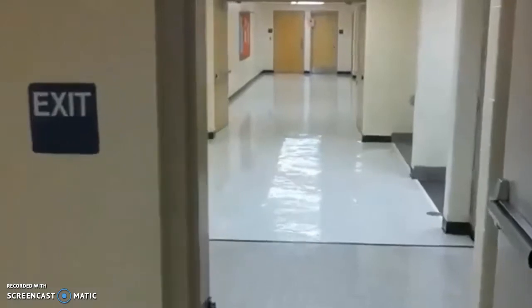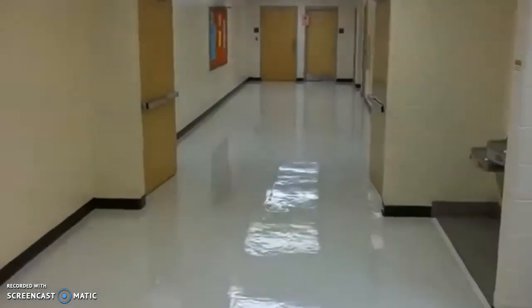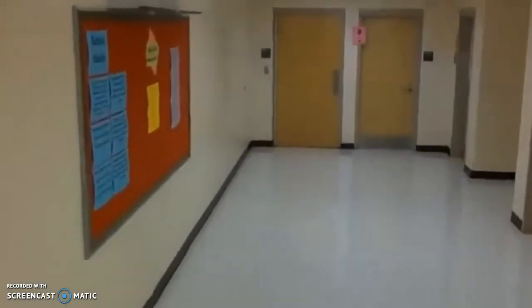On this side, you have the boys' bathroom. And then your last two classrooms down here are a science and social studies room. The 8th grade teachers always do a great job of hanging up a sign that says if today's an A day or B day. So that will always help if you need it.